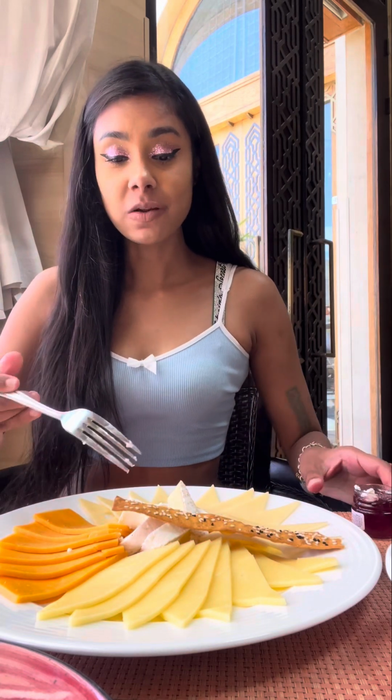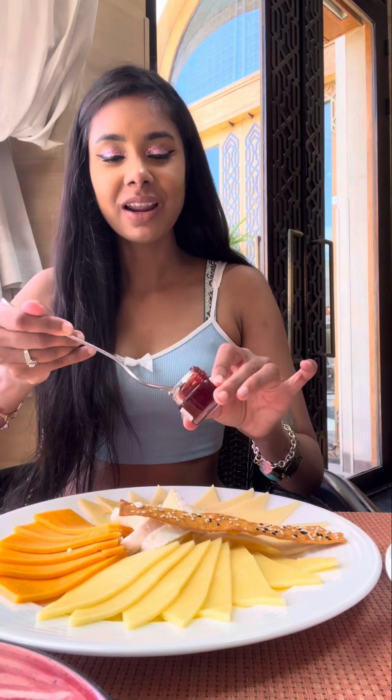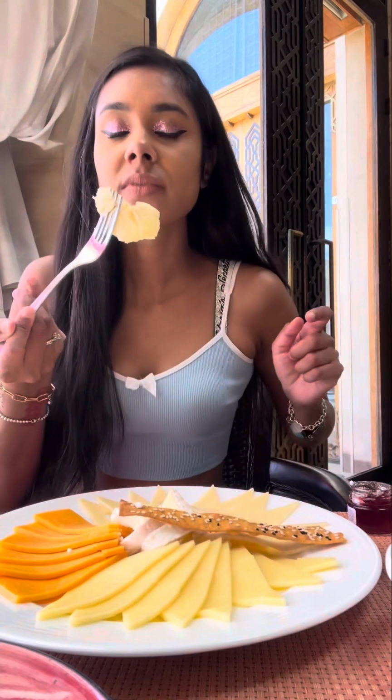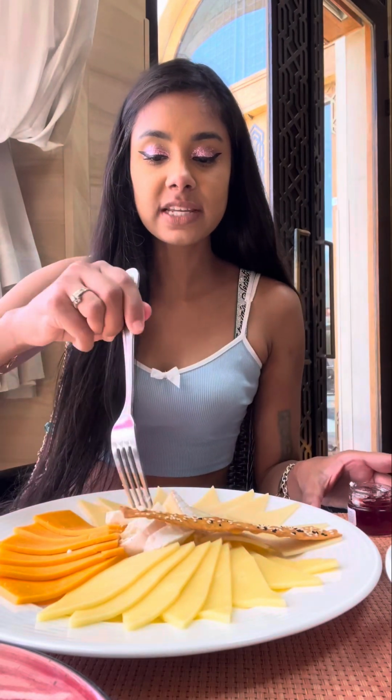That is goat cheese. Oh, this is cream cheese. It's the best cream cheese ever. It's cream cheese. I was like, what? So good. And this one is the goat cheese.